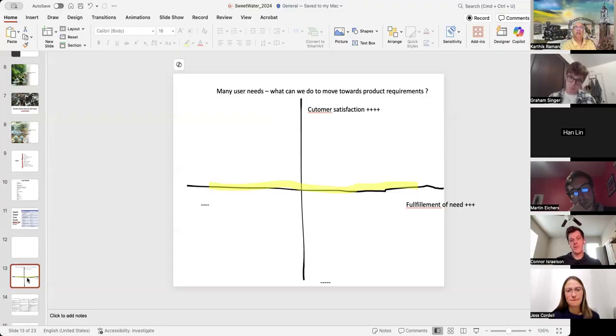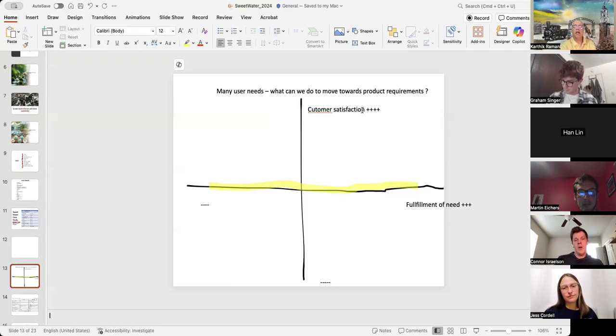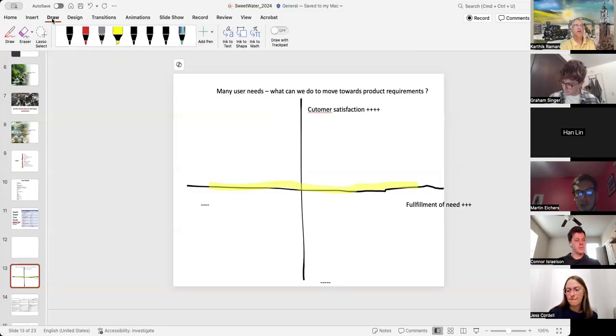So in that sense, what you have in the x-axis is the fulfillment of the need. Far right is, you're fulfilling it very well, and far left is not fulfilling it at all. And upwards, the y-axis is customer satisfaction, very satisfied, and down, customer is not satisfied at all. Okay, so that is the general sense of this graph. So what we want to do in this graph, let me draw here.